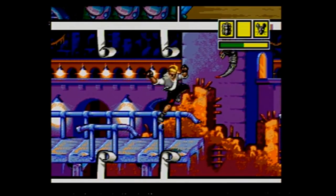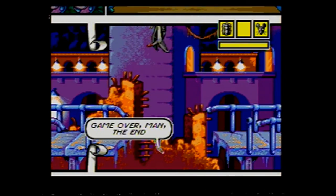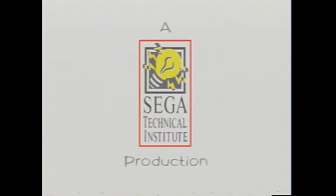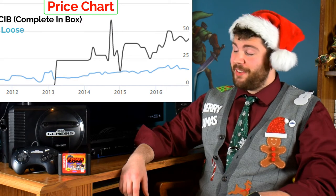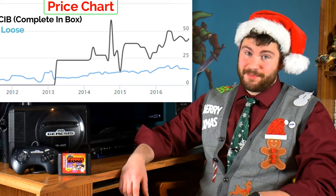The biggest problem is the difficulty. You die once, and that's it. No extra lives, no continues, you go back and restart the whole game from the beginning. While critics may have originally praised it for its originality, it doesn't hold up. I'm telling you, $15 is way too much for this piece of junk. Stay away.